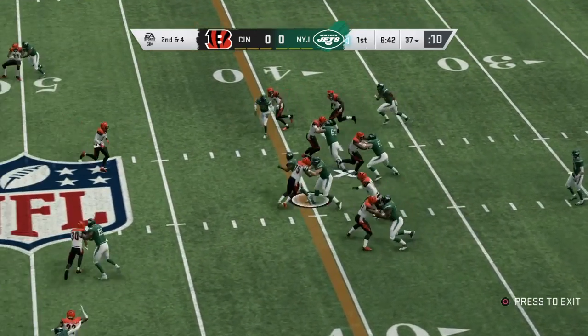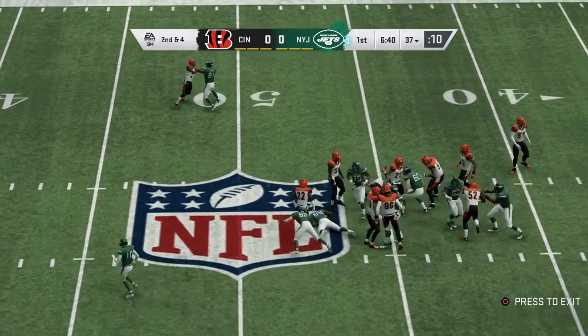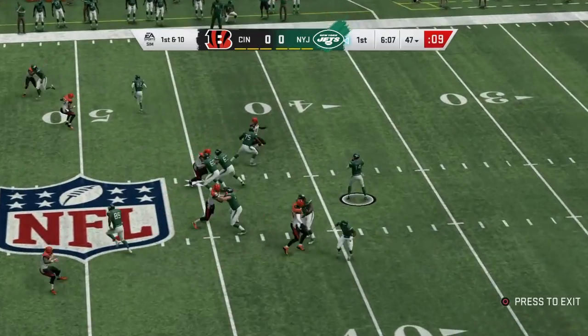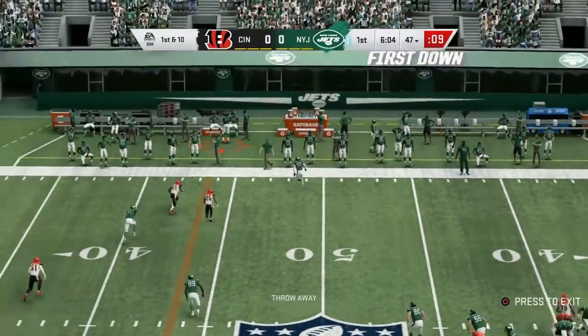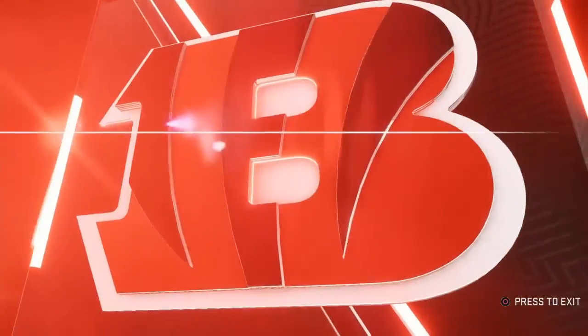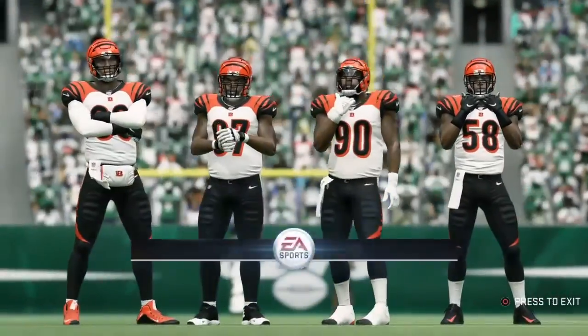Nice rhythm throw there on first down. He located his tight end, made it a nice easy pitch and catch. Hoping he gets down. A shotgun snap for Darnold. And seeing no options, he just tosses this one away incomplete. Now that'll bring up second down.